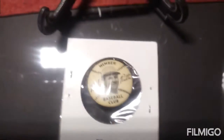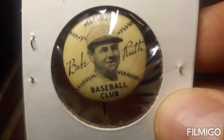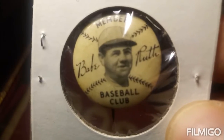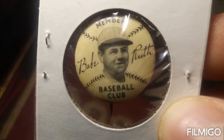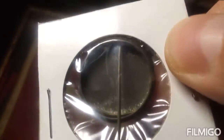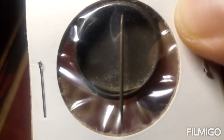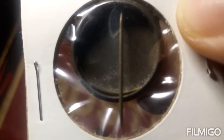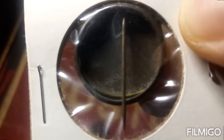And down below here I have an old pen of Babe Ruth. I believe it's a Quaker Oats pen from 1934. I'm trying to get it to focus so you can see how nice the image was printed. It's a pretty cool pen. I'll show you the back. Like I mentioned before, you want to see some tarnish on old pens and maybe a little rust, and that helps to tell that it's definitely dated from those times. 1934, I believe, on this pen.